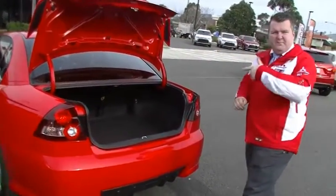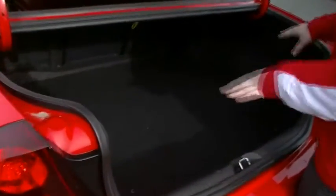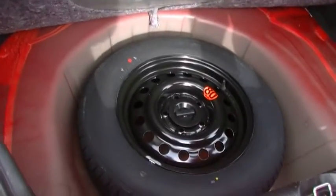Like magic, we're at the back of the Commodore now. We forgot to mention the boot when we were doing the walk around. In here, brilliant condition, no signs of stains or anything weird, heaps of space, massive boot. Underneath here, of course, you do have a steel spare tyre on there as well.